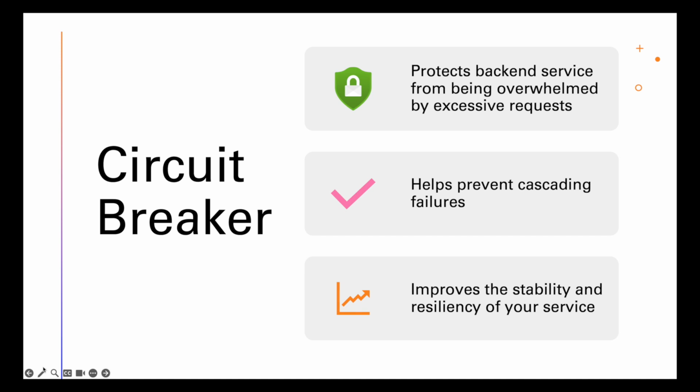So the next thing isn't quite a separate approach, but it's another tool that you can configure with API management. So basically, implementing a circuit breaker pattern protects your backend service from being overwhelmed by excessive requests, preventing cascading failures and enhancing service stability and resiliency. APIM's circuit breaker configuration currently operates on a fixed time, but is being improved for dynamic adjustments to backend availability.